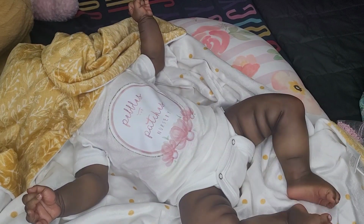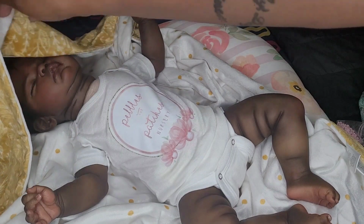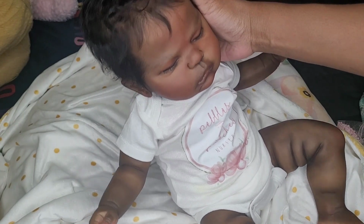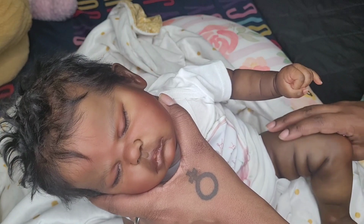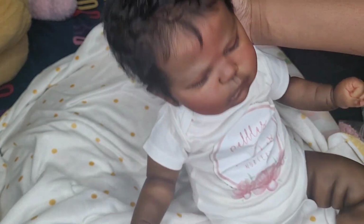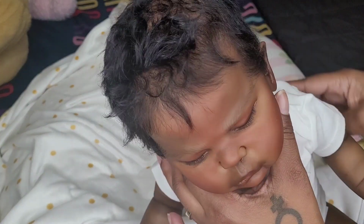And okay, y'all, I'm sorry, I ran out of storage, but I'm about to reveal her face. And she probably has bed hair, y'all. Oh my goodness, she is so pretty. She is gorgeous, y'all. Oh my goodness, I need to do her hair, but oh my gosh, and it's so soft. Oh my goodness, she is so gorgeous. I'm trying to get a close up so y'all can see her.